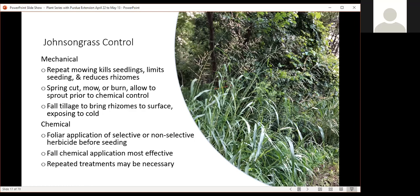But you want to get to it before it seeds. So you can see that it's in seed and flowering in that image. If you do a foliar application then, you'll just waste your time and money.